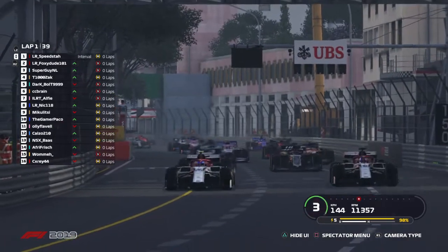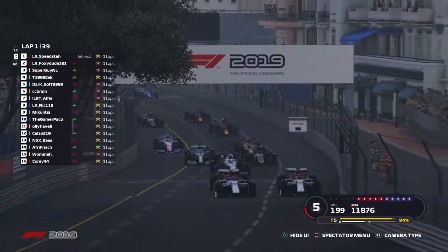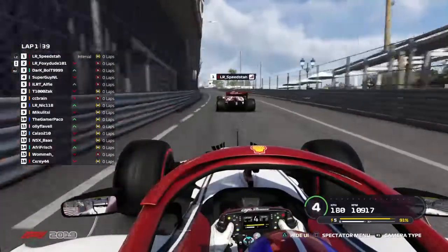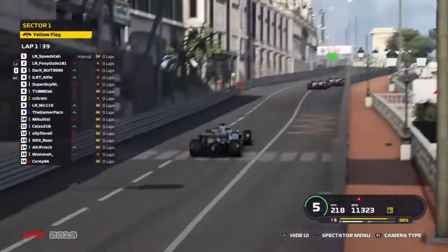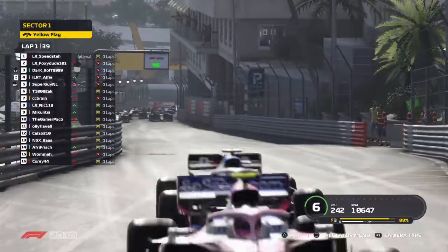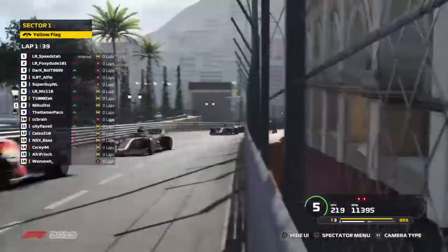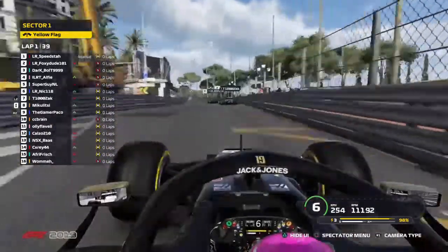Speedster gets away well. Foxy Dude gets away well. Pulls alongside. Foxy does the run towards turn 1 with the extra grip on the softs. Runs wide, but Speedster holds on. Dark Bolt up to P3 after Super Guy's had a problem, falling down to P5. And there's a huge pile up in the background. There's cars stopped in the middle of the road as they run up towards Massenet for the first time.